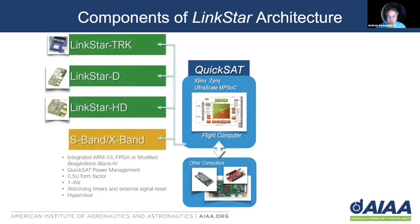From there, you have a range of radio options you can hook up to the satellite. For today's demonstration and workshop, we're using the LinkStar Tracker, which is a one-way beaconing radio providing global coverage, and the LinkStar D, which is a duplex radio providing two-way communication and treats the CubeSat as a node on the internet. Also, you can use a higher speed radio like the LinkStar HD, or even an S band, X band, or Ka band radio, a range of radios. All these radios can be used at once on the LinkStar system with the QuickSat environment.